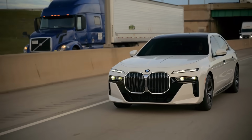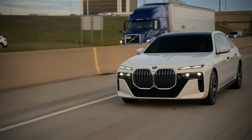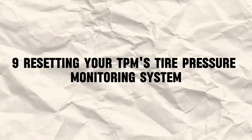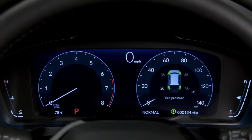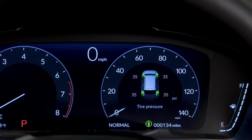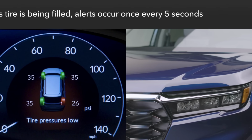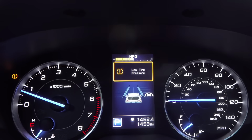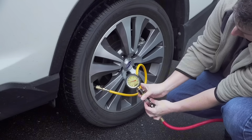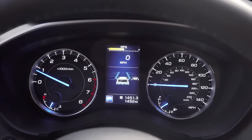Without this step, you'll get stalling, hesitation, or fluctuating RPMs. 9. Resetting your TPMS, Tire Pressure Monitoring System. TPMS lights can stick after filling tires. Reset method for many Toyota, Honda, GM: Inflate all tires to specification. Turn ignition on. Press and hold TPMS reset button until light blinks 3 times. Drive 10 minutes at 30+ miles per hour. If the light stays on, you may have a bad sensor.